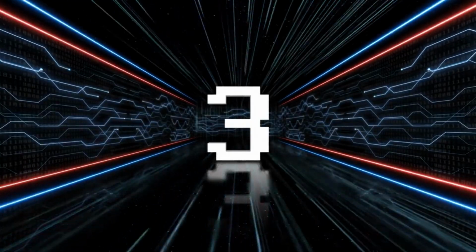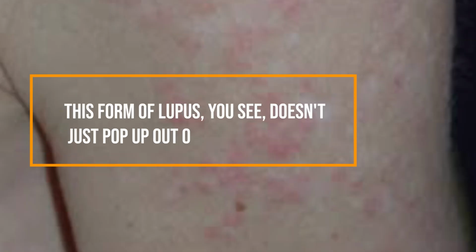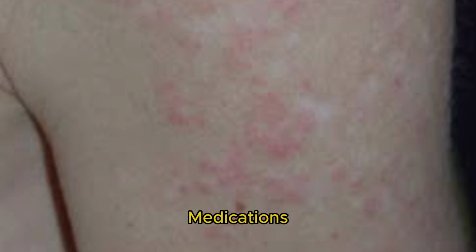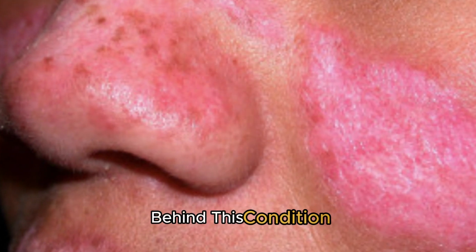Type 3. Drug-induced lupus erythematosus. This form of lupus, you see, doesn't just pop up out of nowhere. It's triggered by specific prescription medications. It's crucial to know which drugs can be the culprits behind this condition.